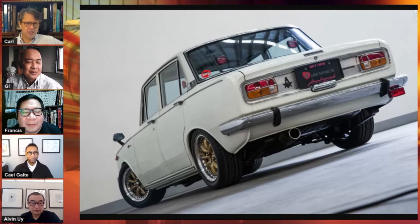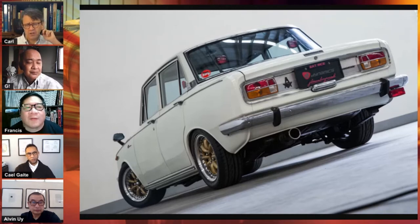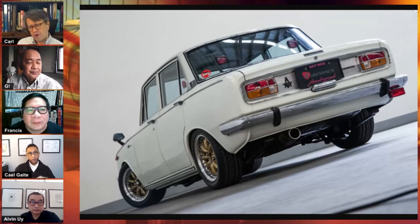Okay. The 4AG was never period correct, or is it? It's not period correct. It's the only modern thing about this car, the wheels and the engine. But it's a popular engine swap among Toyota enthusiasts. The 4AG came out in the 80s. Yes, around the 80s. Now, Kyle, you did a project with this car as well in the States.